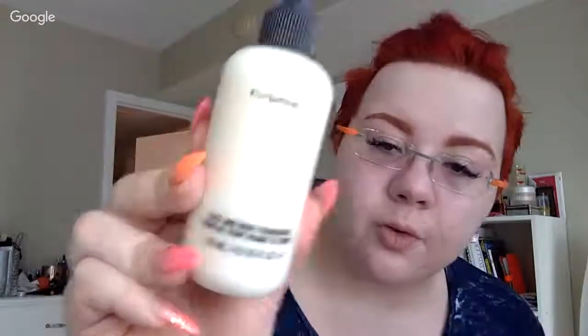The next is the MAC Face and Body white. This is a very, very generous bottle, 120 ml or 4 fluid ounces. So unless you're someone who's painting their whole body, you will never get through this entire bottle. My last bottle lasted me for, I don't know, 6-7 years. It was a really, really long time, and I had given away half of it.